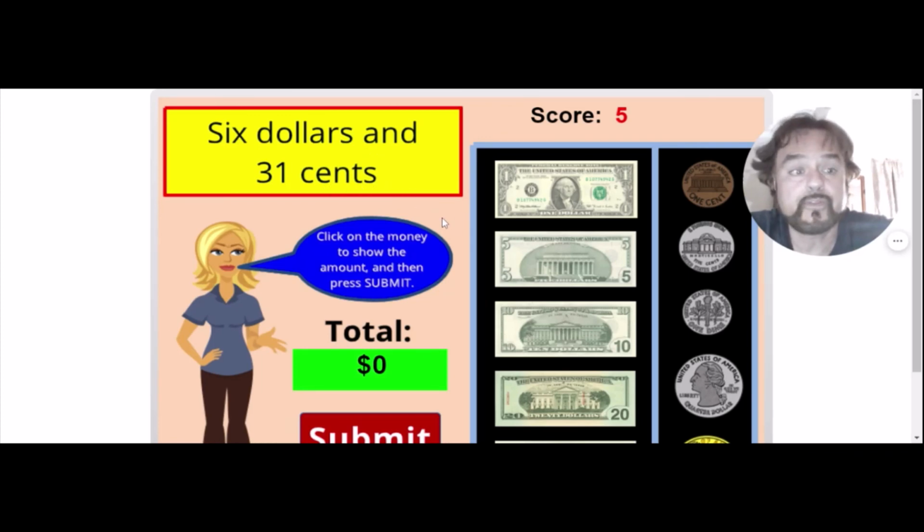$6.31. We're going to start with a $5 bill right here. See, we have $5. Now we're going to add $1, make it six. All right. Now we need 31 cents, so we're going to use a quarter. So we have 25 cents on the right side of the decimal point. We're going to add a nickel to that and make it 30 cents. Then we're going to add one penny to make it 31. All right. $6.31. So we have $6 on the left side of the decimal point and 31 cents on the right side of the decimal point.